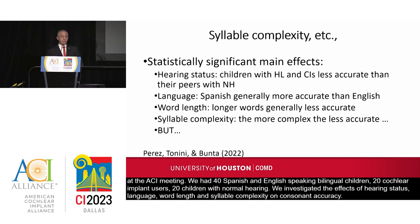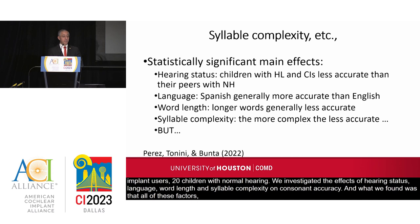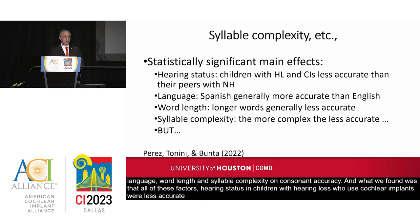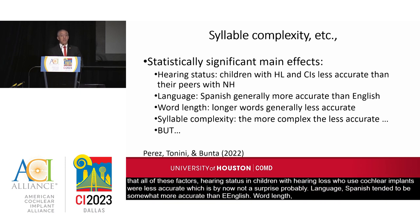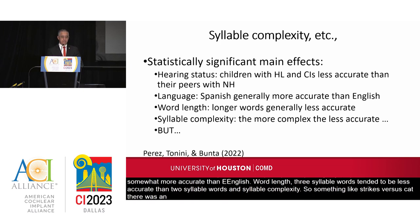And what we found was that all of these factors mattered. Hearing status: children with hearing loss who use cochlear implants were less accurate, which is by now probably not a surprise. Language: Spanish tended to be somewhat more accurate than English. Word length: three-syllable words tended to be less accurate than one or two-syllable words. And syllable complexity, something like strikes versus cat, had an effect as well.